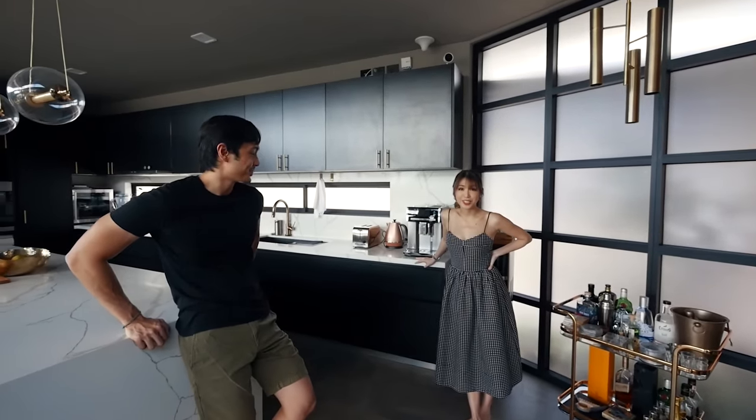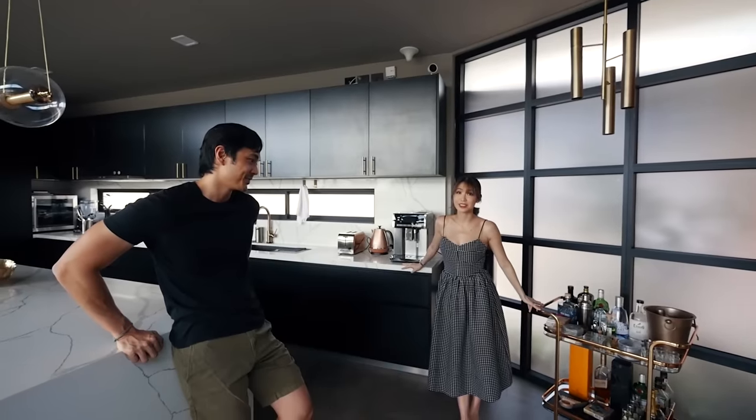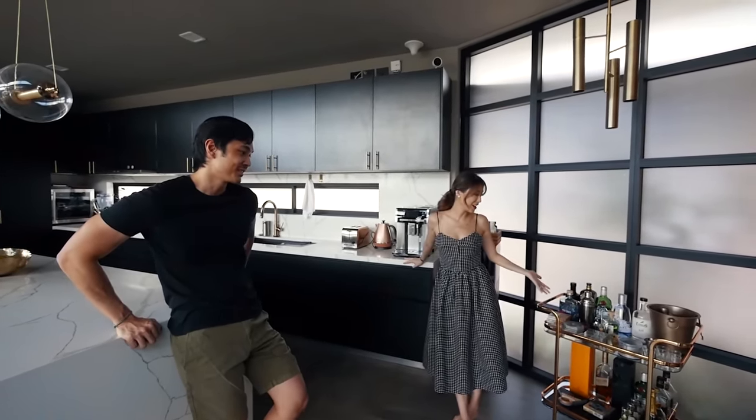All right, this part of our kitchen is our drinks area. So we have our very beautiful bar cart, which was actually gifted to me by a good friend, Chase. And Slater has all of his gin here.